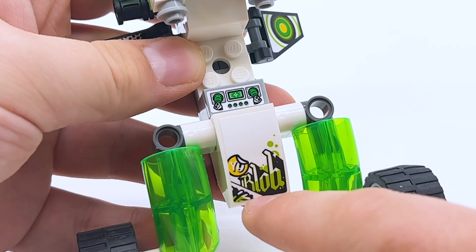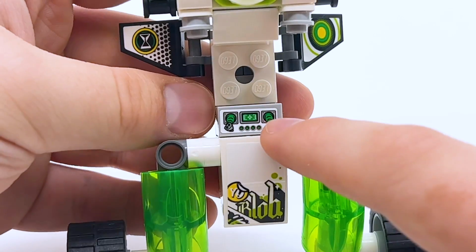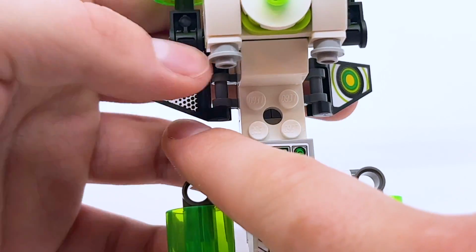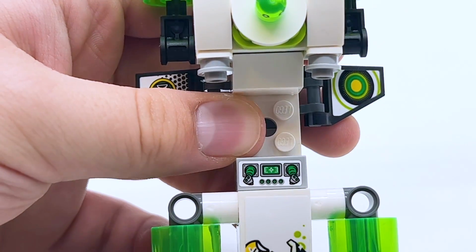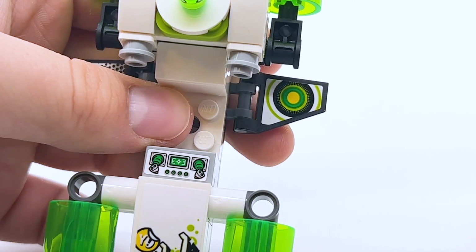We have a few different stickers in this set. We have Z-Blob's name right here. There's a printed console piece, the Dreamzzz hourglass logo piece, and then there's this target design, which was also in the other Z-Blob set. I assume it's just a symbol to do with Z-Blob, though I'm not sure exactly what it's meant to be.